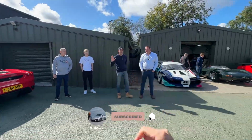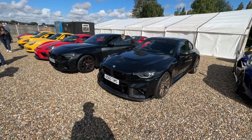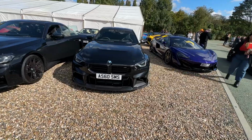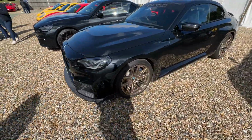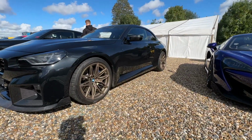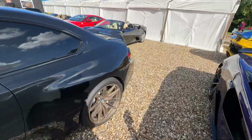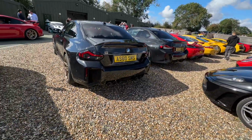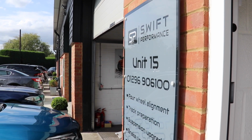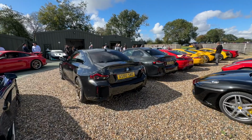So, Stuart over here, who has a YouTube channel, has brought his black manual G87 M2 to park next to mine. As you can see, mine is fully stock, but Stuart's isn't. He's resprayed the wheels, so they're the exact same wheels, but he didn't like that they were black. He's had springs and spacers fitted, and he's also got the carbon and performance kit on as well. And actually, it has transformed the car. Done by the guys at Swift Performance. If you're an OG viewer of the channel, you remember them. They looked after me when I had my M2, and they have done a cracking job on this. I honestly have loved what they've done to this.